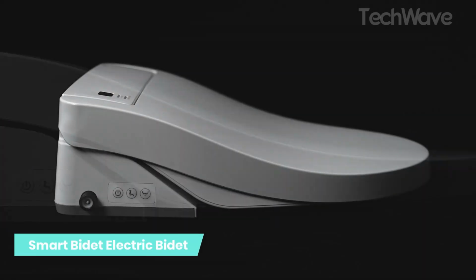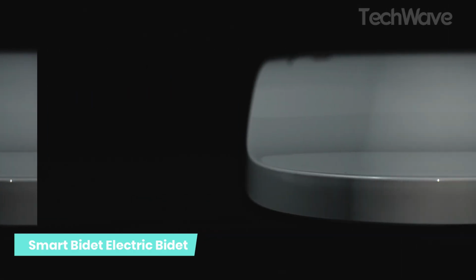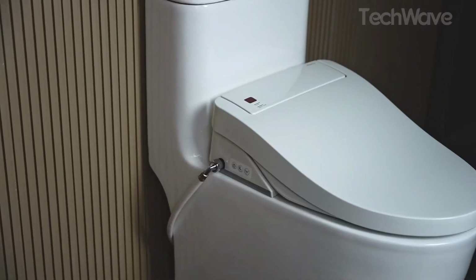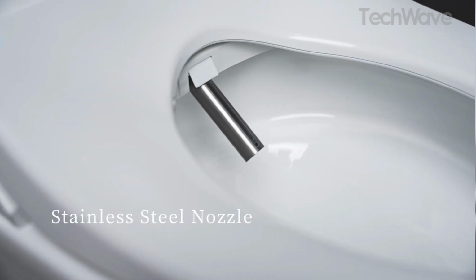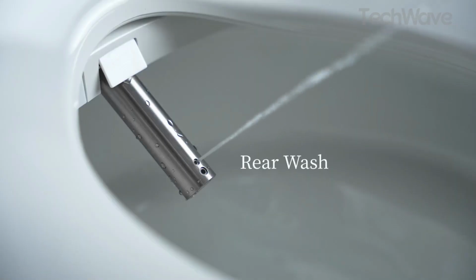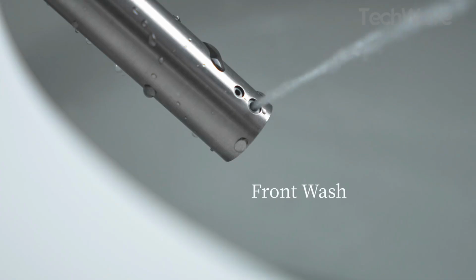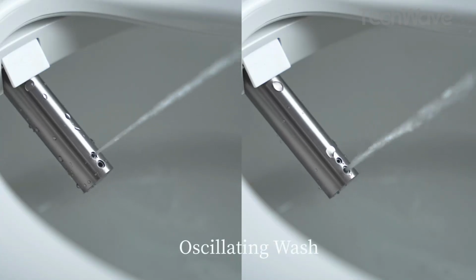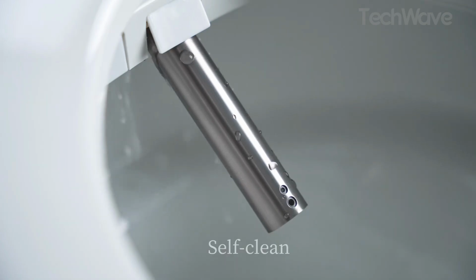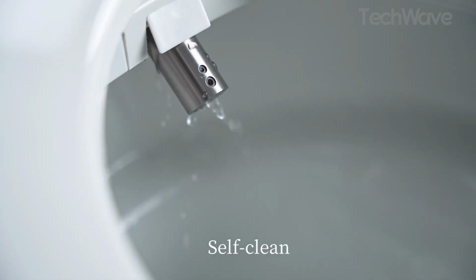SmartBidet SB3000 Electric Bidet Toilet Seat. Enjoy comfort and complete customization with the SmartBidet SB3000. Its hybrid heating system offers unlimited on-demand warm water, keeping you comfortable on chilly mornings. Choose between posterior wash, feminine wash, or turbo wash for powerful cleansing and even relieve constipation with the spiral stream wash.